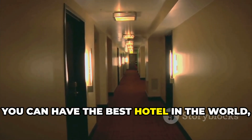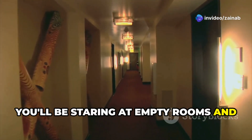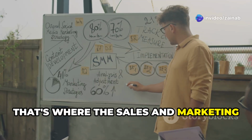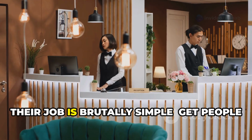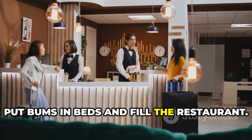You can have the best hotel in the world, but if nobody knows it exists, you'll be staring at empty rooms and mounting bills. That's where the sales and marketing department comes in. Their job is brutally simple. Get people through the door. Put bums in beds and fill the restaurant.